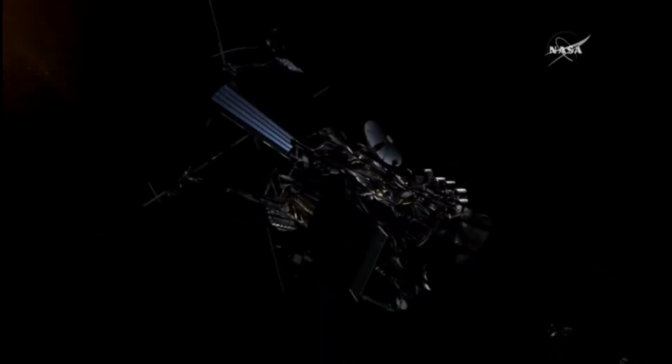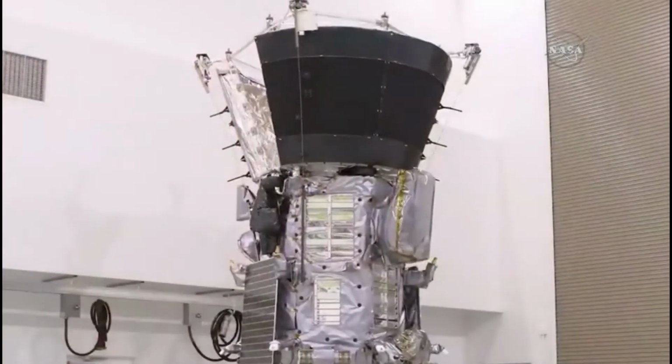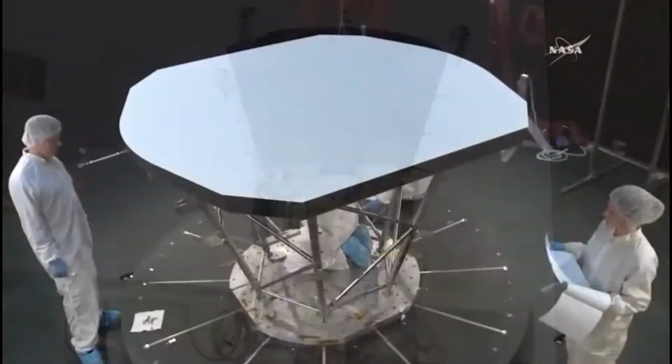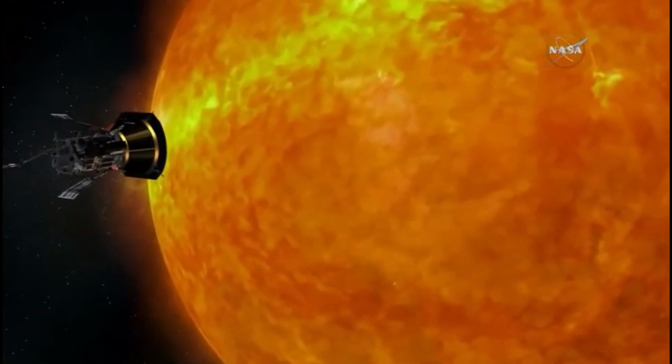We'll be able to fly this spacecraft into very close regions of the sun, make those fundamental measurements by taking this approximately 10-foot long spacecraft with a nice heat shield on the front and keep it pointed at the sun to protect all of those things that allow us to make those measurements.